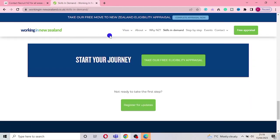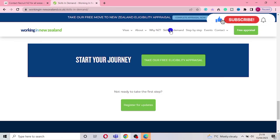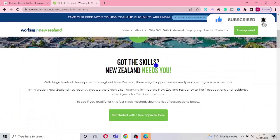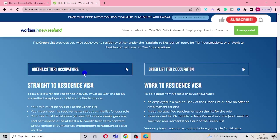So this is a particular website and also an agency website which you could also use to search for jobs in New Zealand, most especially all of these new jobs added in New Zealand. Okay, so you could see that they could process your temporary visa, family visa, residency visa, and the rest. Also, you could click on where it talks about the skills in demand in New Zealand, and then you would see all of the skills I mentioned here today, to let you know that indeed they are also recruiting.